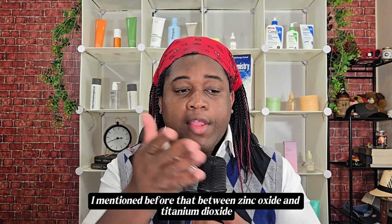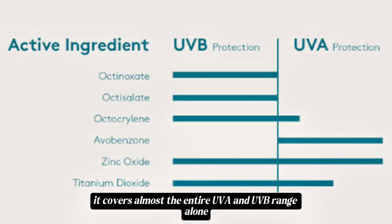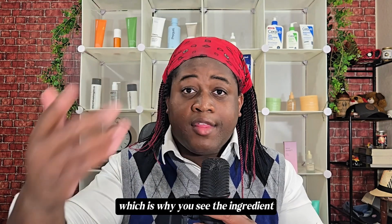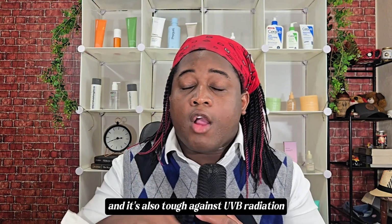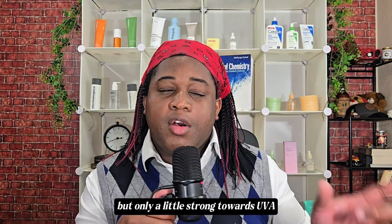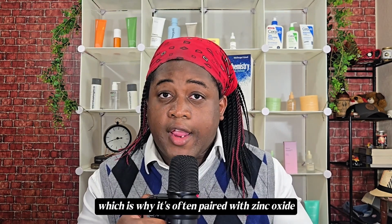I mentioned before that between zinc oxide and titanium dioxide, zinc oxide is the powerhouse here. It covers almost the entire UVA and UVB range alone, which is why you see the ingredient zinc oxide in almost every single mineral sunscreen. Titanium dioxide is strong and it's also tough against UVB radiation, but only a little strong towards UVA, which is why it's often paired with zinc oxide, but not all the time.